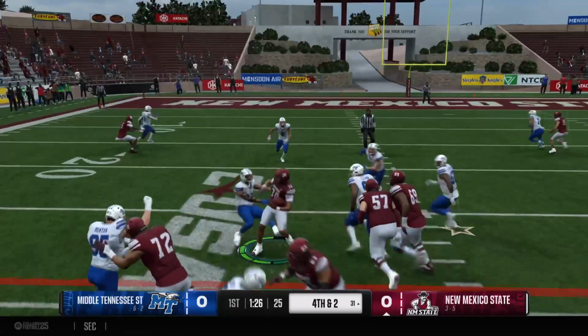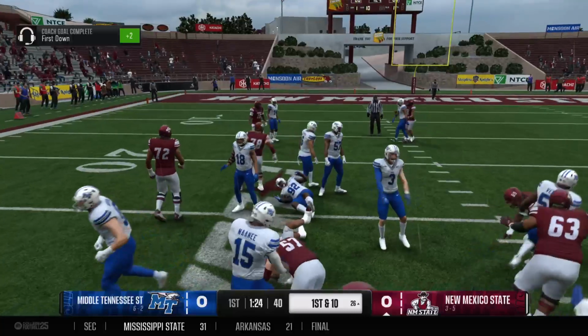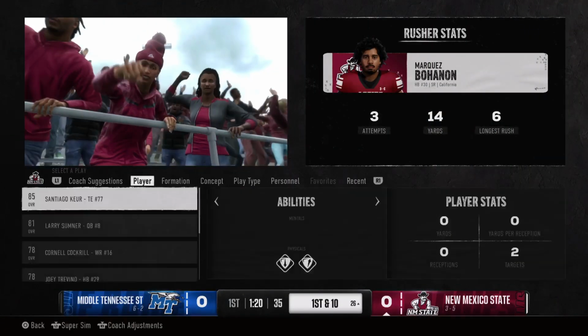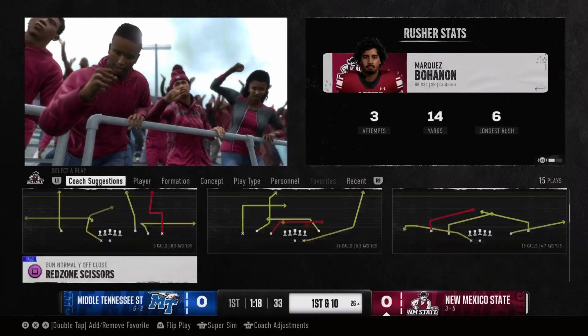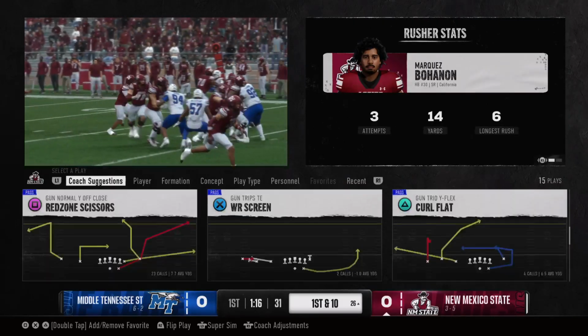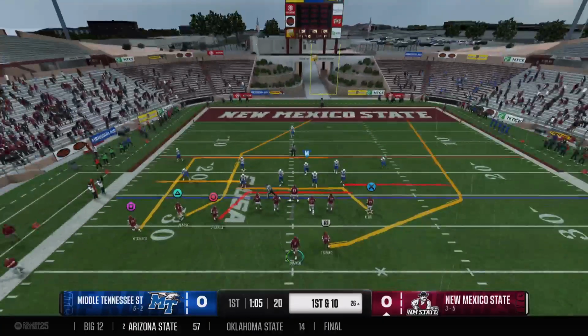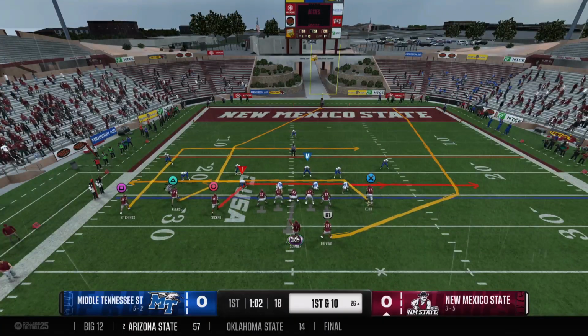They'll try to pick up the first. And they make the tackle, but he has plenty for the first down. Well, I don't think the defense was expecting running that last fourth and 2 play. Good job by the offense keeping them off balance with that play call. Down to the 26-yard line and a first down.